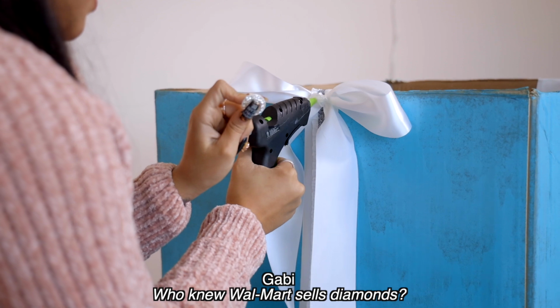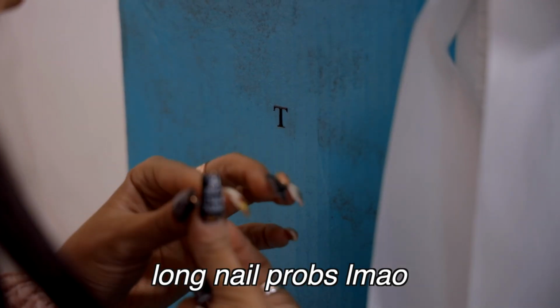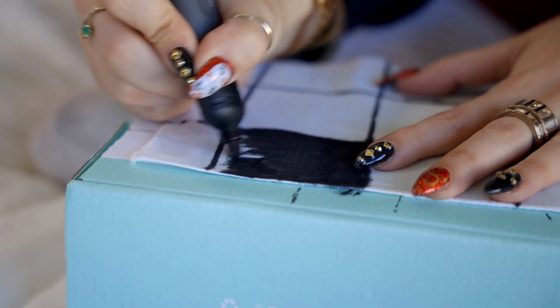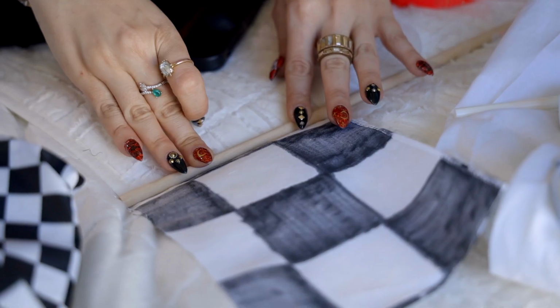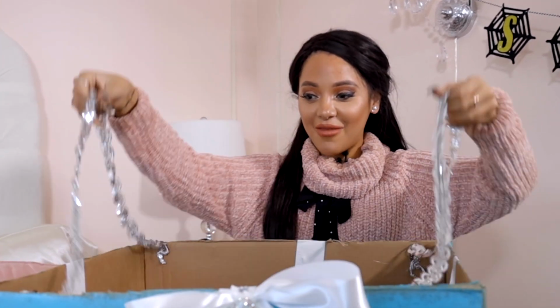Who knew Walmart sells diamonds? How am I gonna do this? I can't do these. Now I'm going to glue this to a stick, and then we have a flag. I'm all done, and I'm really proud of my DIY. All right, so I think I'm all done and I'm ready to get dressed for the big reveal.